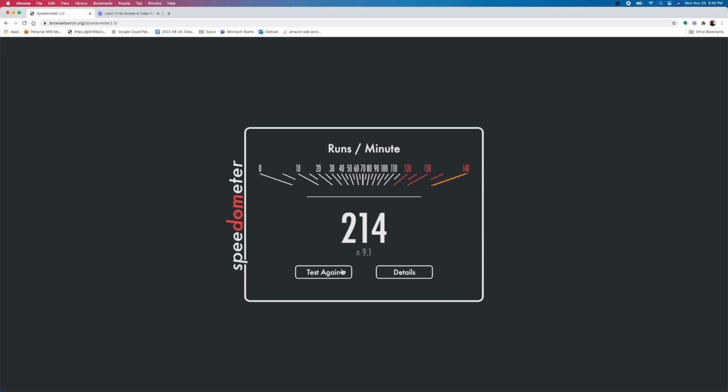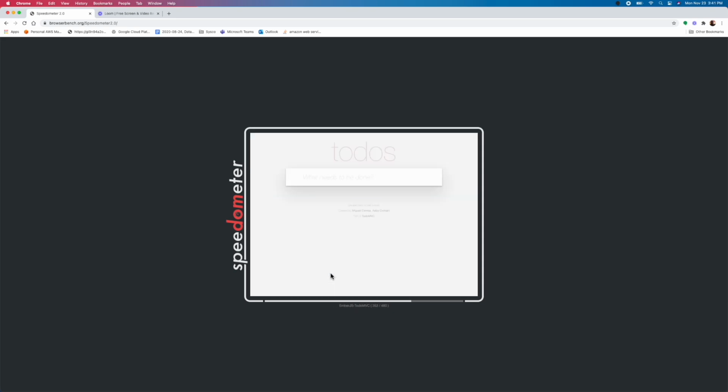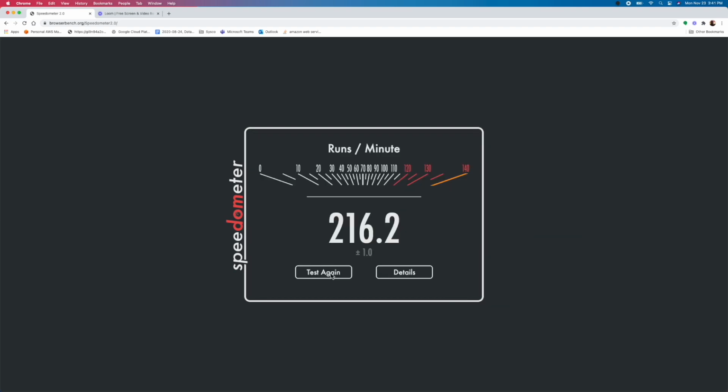$214. Let's test that again, and I'm wondering if it'll be faster the second time around. These M1 chips are pretty amazing. And I think I'm not going to regret taking back the MacBook Air and getting the Pro just for the fan, because I don't hear the fan. It's completely silent.